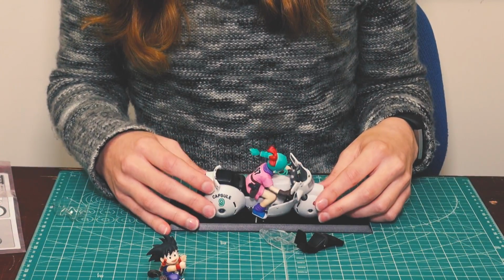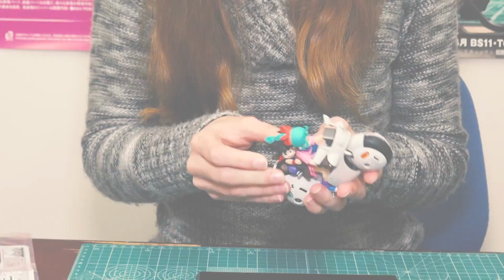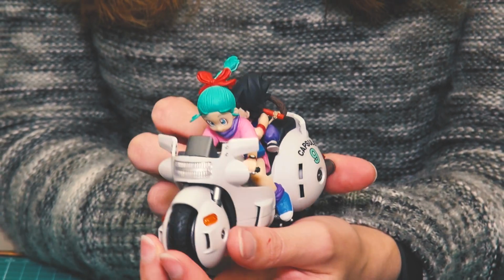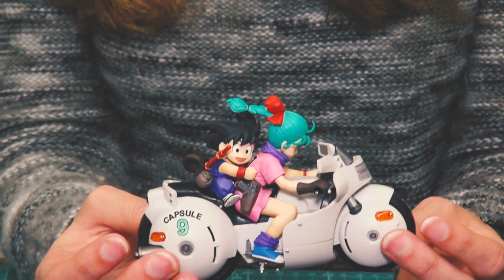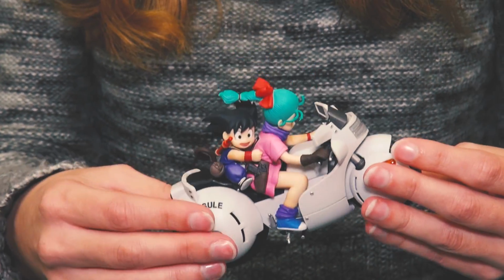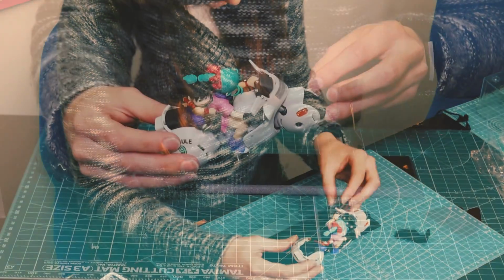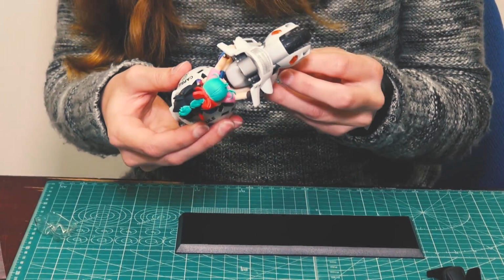So there's Bulma on the bike, very nice. And now Goku is just going to fit into this peg behind her. There we go. Sorry for the delay. I like it. I know, it's really nice. Like I was saying before, the figures are small, but they're really nicely detailed. And it's a good size for just putting on your desk, which might be why it's called Desktop Real McCoy. And I guess that's why it comes with the nice stand. If you don't want to bother with the stand, you could probably fix a piece to it and just have them sitting freely on the desk. Yeah, because the base is quite big, isn't it? So yeah, you can have it as a standalone piece or not.